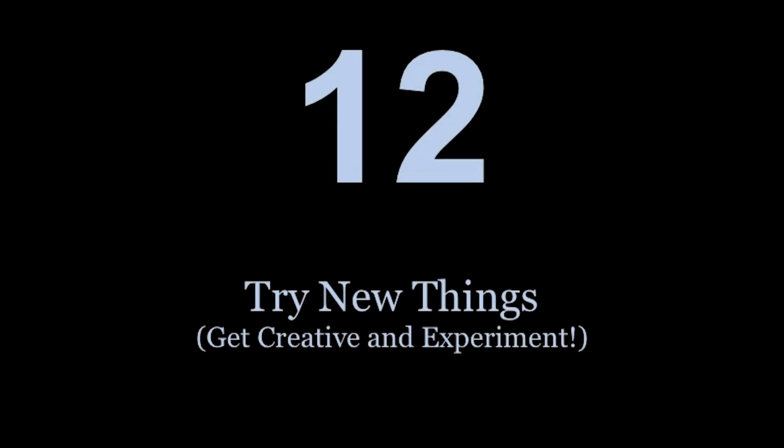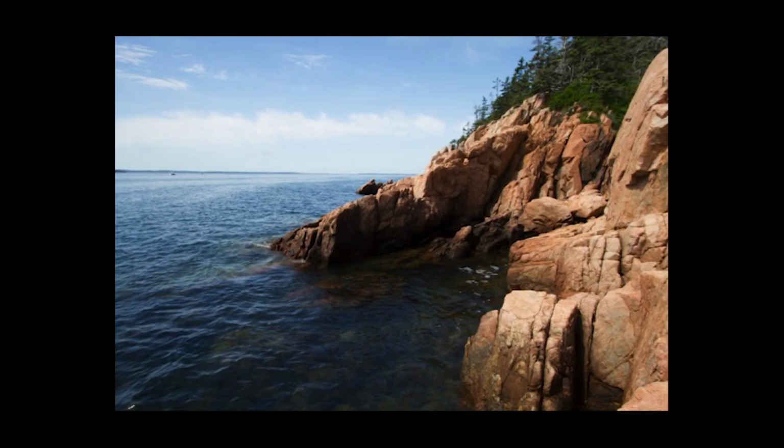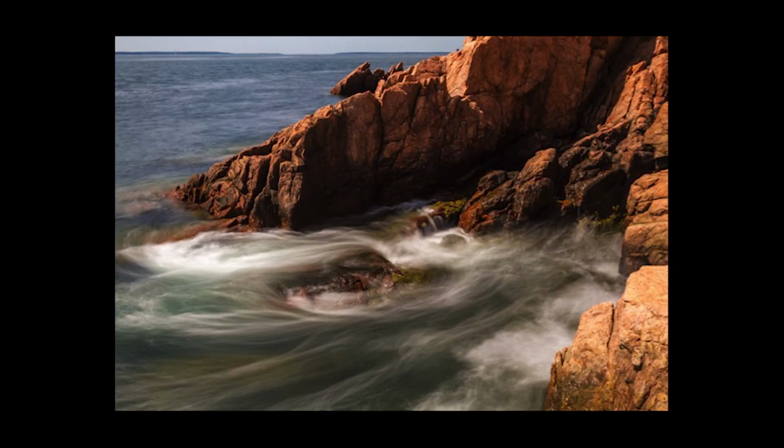And try new things. I'm just going to give you a real simple basic example here, and that is to use longer exposure. So when you find a subject that seems kind of interesting, except it's just rocks and water, but what happens if I put a neutral density filter in front of that lens, in broad daylight, get a nice long exposure, and maybe come away with something that's a little bit more interesting for that subject?